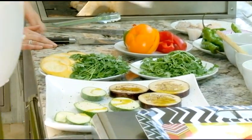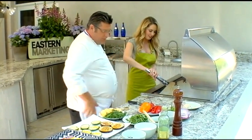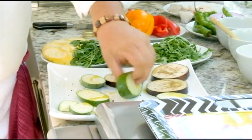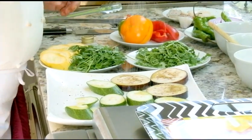And we're going to flip them over. Let me just flip the shrimp out. I can do that. Okay, awesome. We'll just put it off to the side, even though it's not fully cooked. Learning from the best here. So we season both sides.